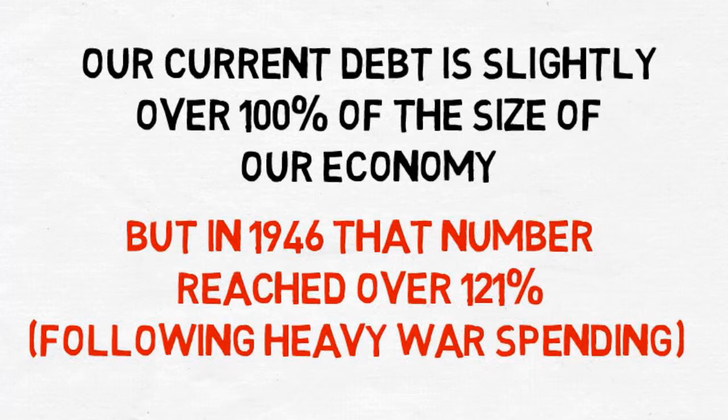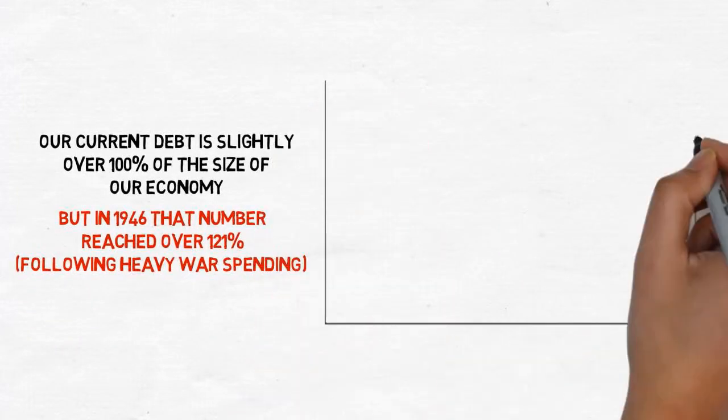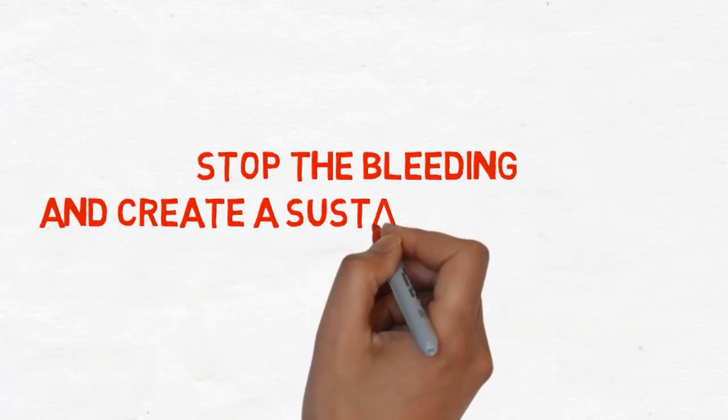So in our opinion, while this is certainly a problem and not a sustainable path, we don't think that economic collapse is imminent. We've been here before, worse actually, but as we can see from the debt struggles in Europe, we need our leadership in Washington, regardless of party, to take this issue seriously and figure out how to stop the bleeding and create a sustainable balance for the future.